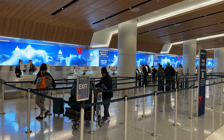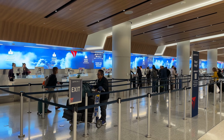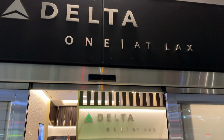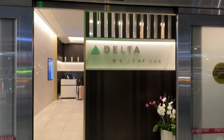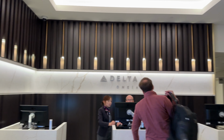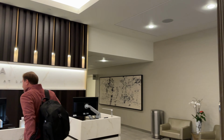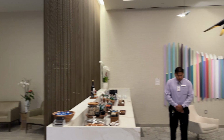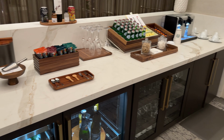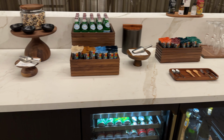So Delta uses Terminal 3 at LAX, and it's recently been fully renovated and reopened. And on first impressions, the check-in area is impressive. But hidden on the arrivals level is the new Delta One check-in area, which is an exclusive wing specifically for those traveling on Delta One. Things here are a lot more leisurely, with a small bistro area at check-in, and being offered champagne at 5 AM before I was airside was certainly an experience.